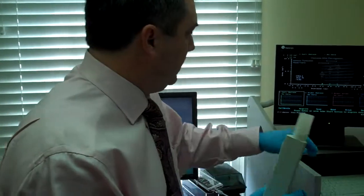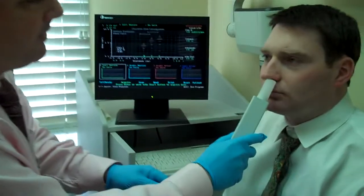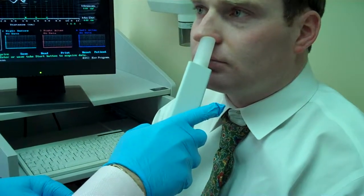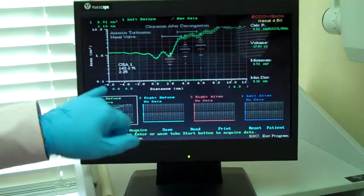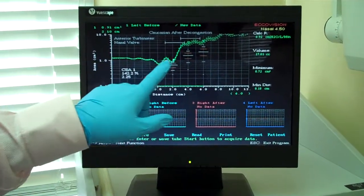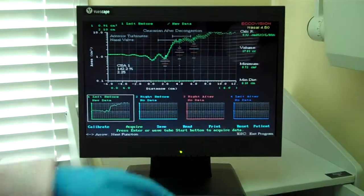Okay, so we'll go ahead and I'd like you to just hold your breath, and let me place this here. It makes a clicking sound. And then you can see on the graph over here on the computer screen how wide the airway is, and it's a graph of how far from the tube it is all the way up the nose and how wide the airway is. And right now this person has a very good airway. He's above the standard deviations on his right nostril.